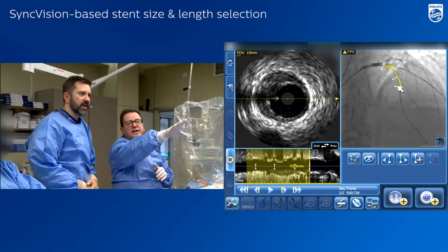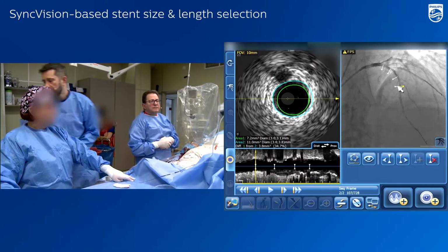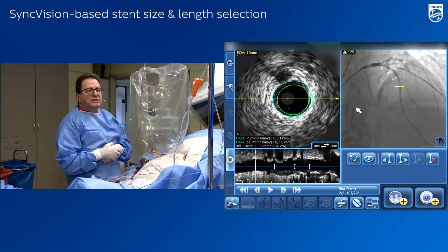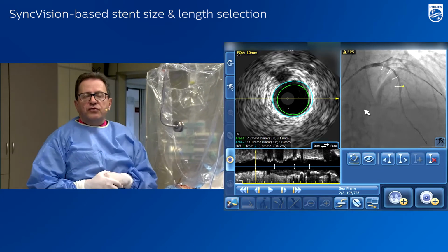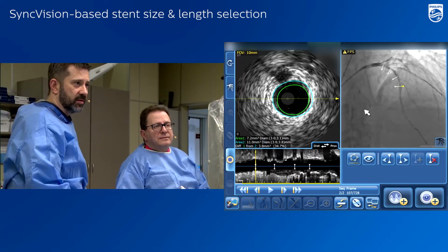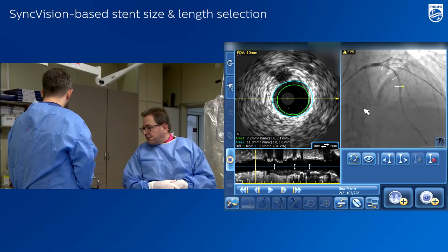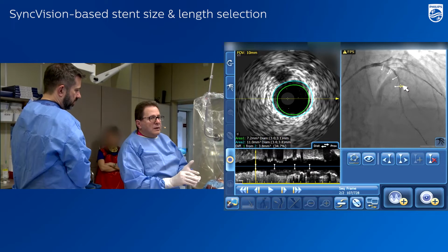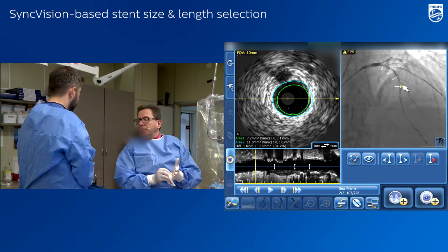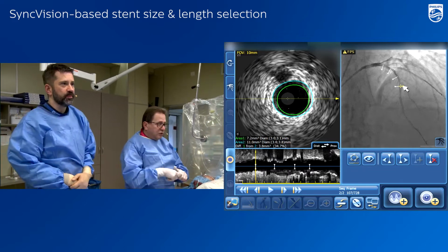Why not? Let's go to the distal reference once more. Look at the lumen. The lumen diameter is 3.0. The vessel is 3.6. So for distal, 3.25 would be a little bit small, plaque or just intimal. So 3.5, 30 millimeters, 38 millimeters, or 40. Do we have 40? I think from Orsiro. 3.5 Orsiro 40. Okay, let's take 40.